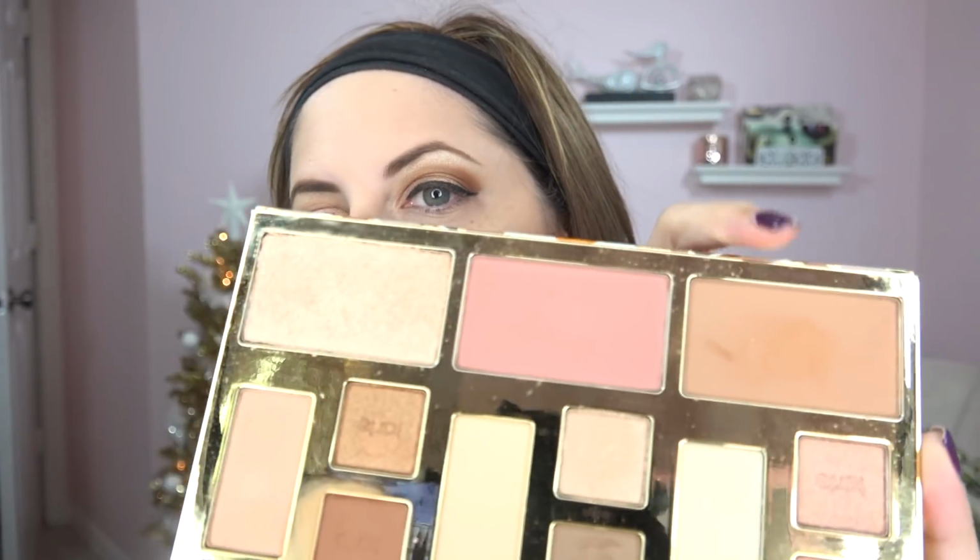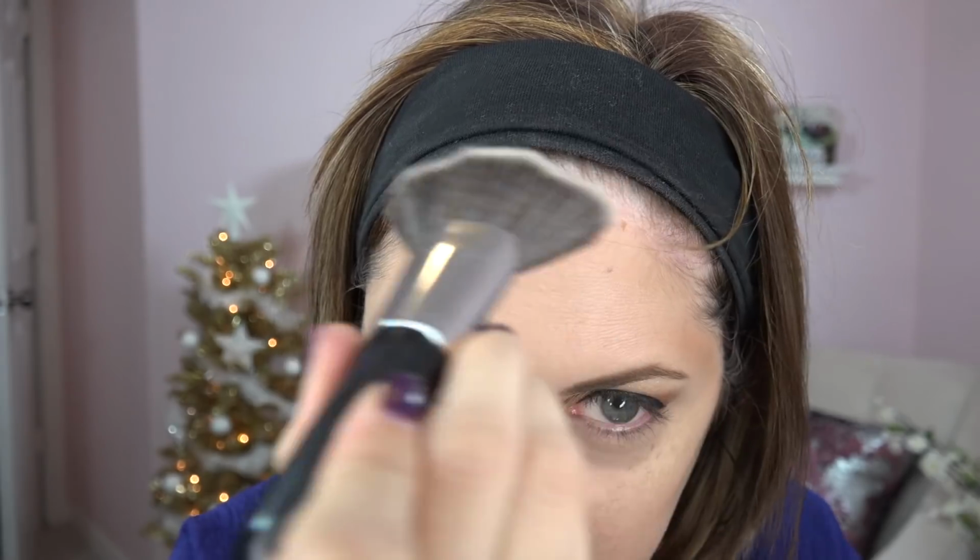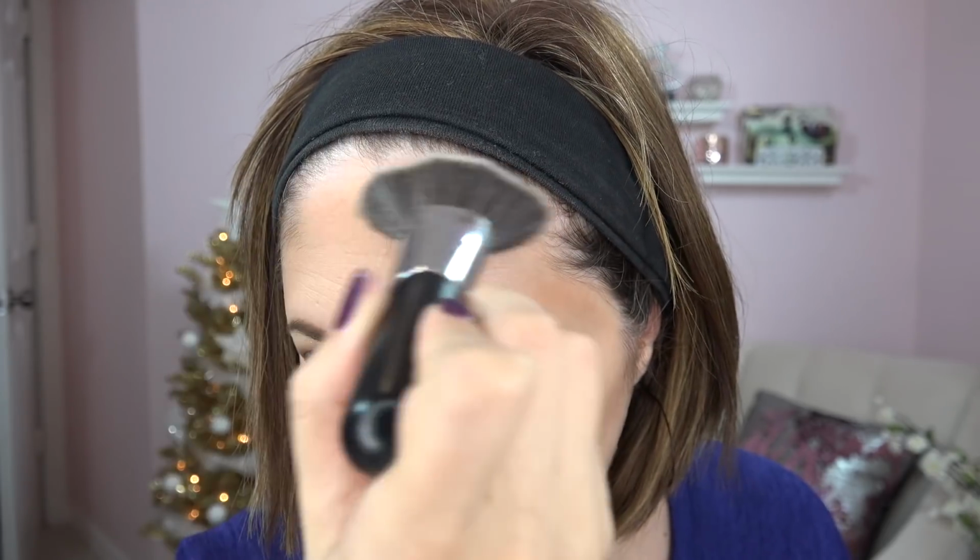I'm going to use Terracotta here for my bronzer. I'm just putting that on the edge of this sort of weirdly shaped elf brush that I have. I think this is going to be too kind of ruddy for me, but I wanted to give it a try since it's part of this palette, and it's kind of a travel friendly palette. I've done my eyebrows with it, I did my eyeshadow with it. Okay, that's not bad.